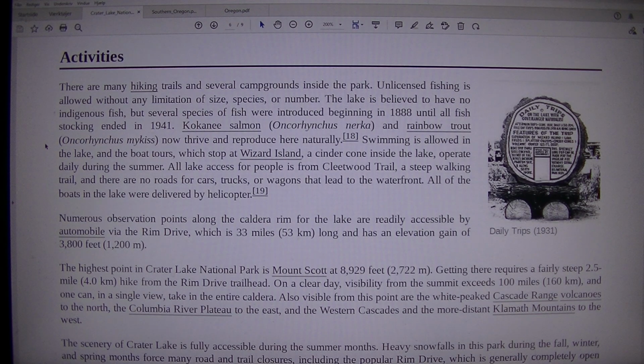Swimming is allowed in the lake, and the boat tours, which stop at Wizard Island, a cinder cone inside the lake, operate daily during the summer. All lake access for people is from Cleetwood Trail, a steep walking trail, and there are no roads for cars, trucks, or wagons that lead to the waterfront. All of the boats in the lake were delivered by helicopter.